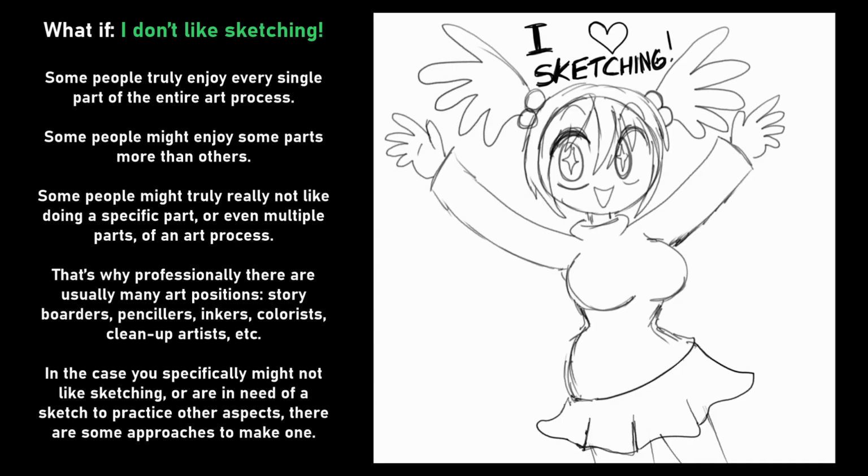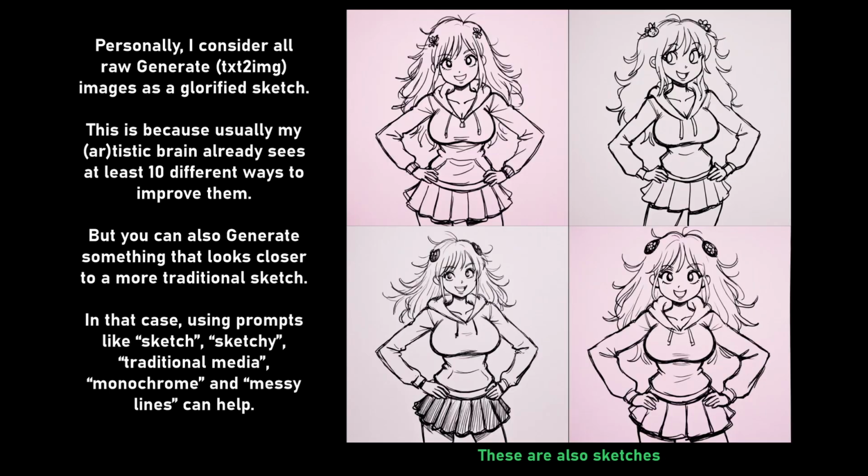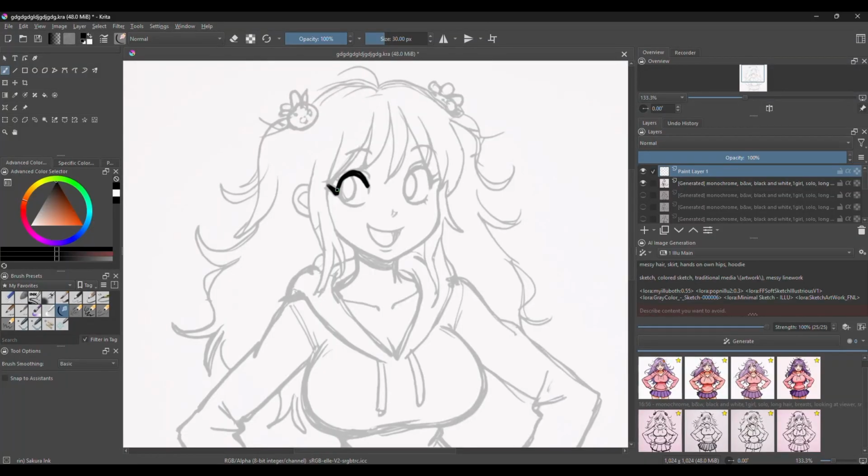Now, you might not like sketching, but you might still like manually refining a sketch. For example, you might enjoy inking or want to practice it, or might enjoy doing cleanup work. In that case, you might be in need of a base sketch to start working from. Personally, I consider all raw text to image generations as glorified sketches themselves, though you can also generate something closer to proper sketches. For this, you can simply try adding prompts like sketch, sketchy, traditional media, monochrome, and messy lines. You can also look up sketch-related LoRAs and add them to your prompt. Then, once you have your base sketch, simply manually work from there as you'd like.